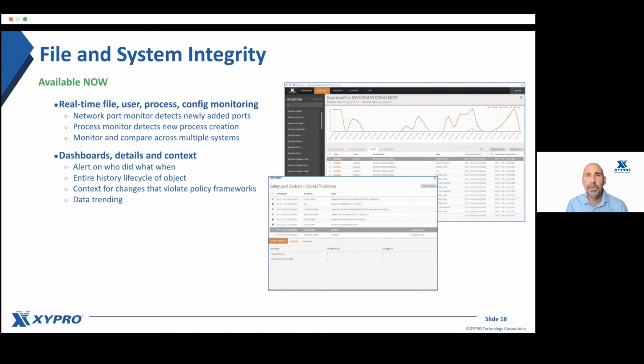This becomes very important for system configurations as well, because as a system is deployed and as configuration drift occurs, this will help you manage who's changing what settings, for example, in your Safeguard globals, understanding within context: if this setting was changed to this value, now it puts my system at risk for these factors. You'll get all of that in a single view.